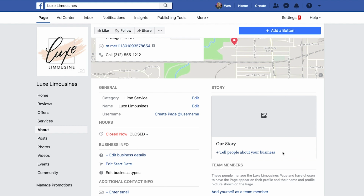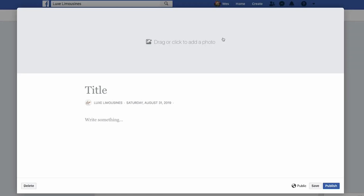And I do want to make that clear: while it says our story, you don't want to use this as a brag board or your history as a company. People don't generally care too much about that. So let's go ahead and just click on Tell People About Your Business. And then it's going to open up this, it basically looks like a blog post.